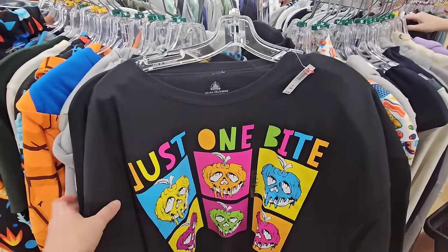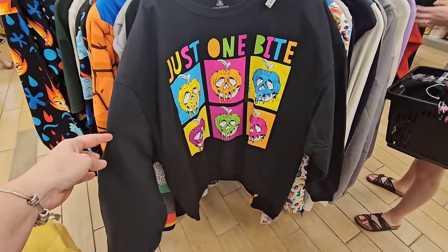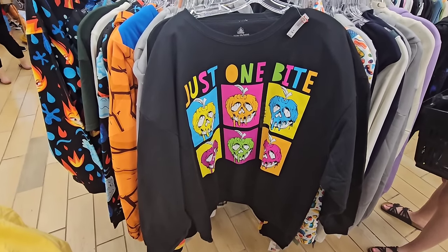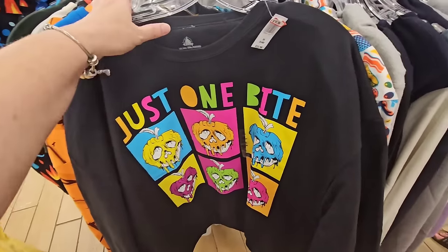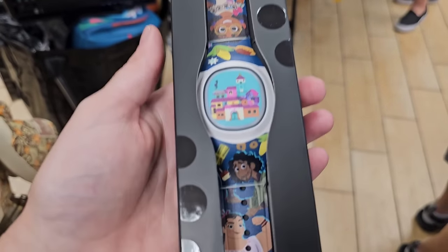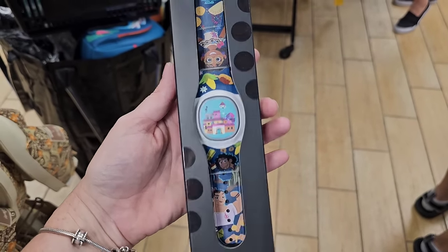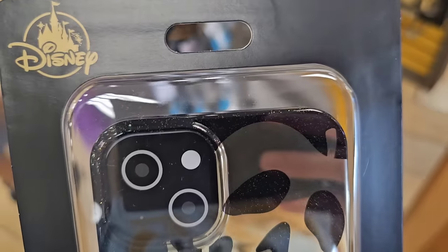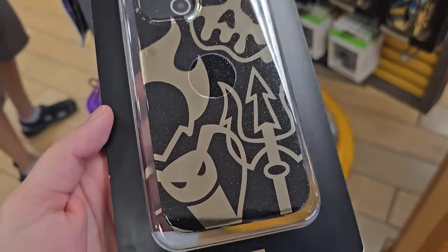I really like the colors of this pullover. This is only $14.99. Disney is really trying to make me spend all my money today. This was originally $52.99. So this is crazy to see restocked. Not only is it restocked, but it's price dropped to $14.99. I love that. If you need an iPhone 13 case, this is recently price dropped as well.